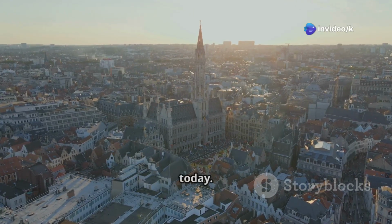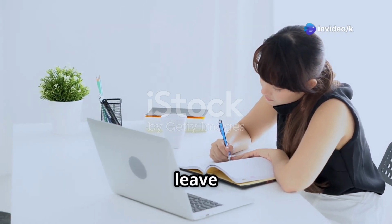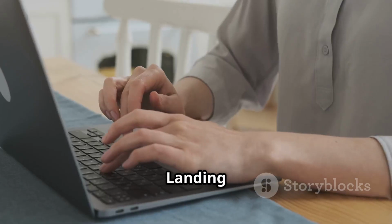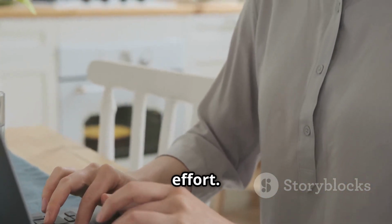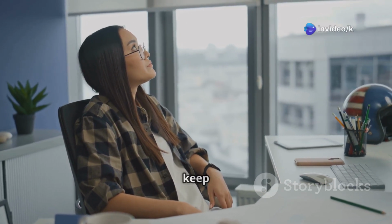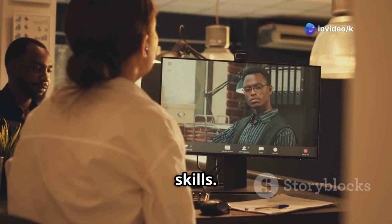Alright, we've covered a lot of ground today, but before I let you go, I want to leave you with some final tips. First and foremost, be patient. Landing an international job takes time and effort. Don't get discouraged if you don't hear back right away. Keep applying, keep networking, and keep honing your skills.